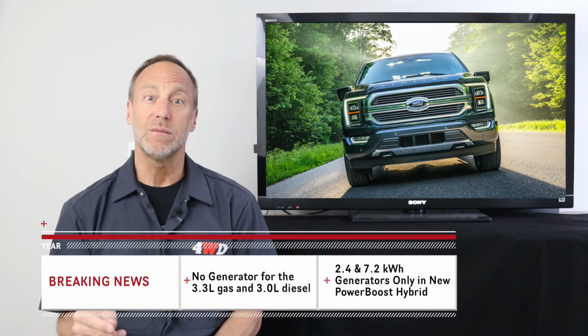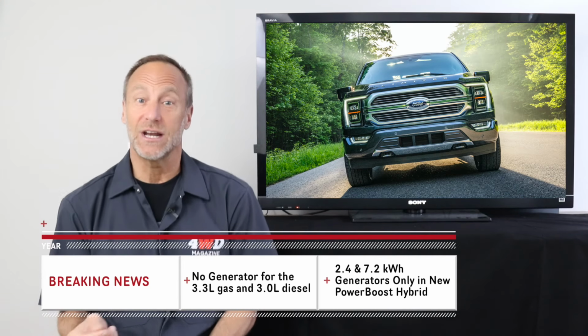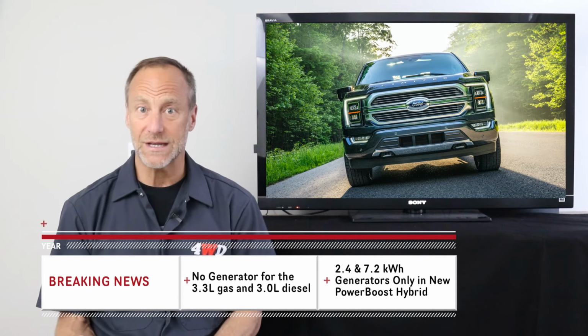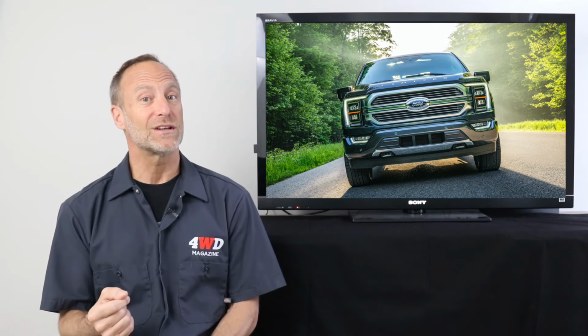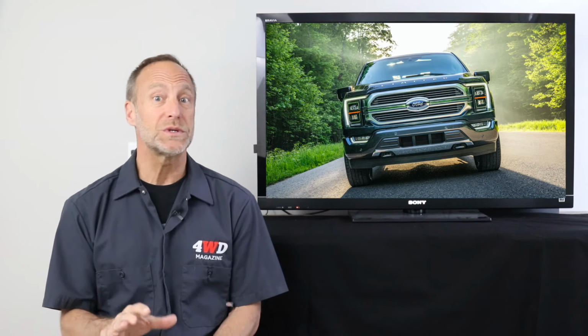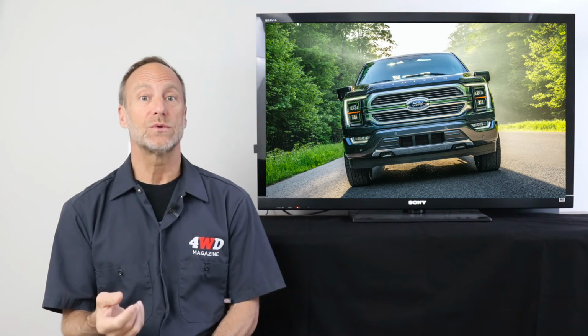We like that it's available across all the trim levels, so you don't have to shell out cash in an upper trim for features that you don't need or want in order to get the generator. But you don't get something for nothing in life, and aside from the cost, which we don't know yet, the generator will add weight, which will reduce your payload capacity.